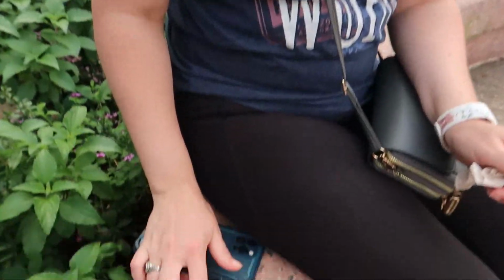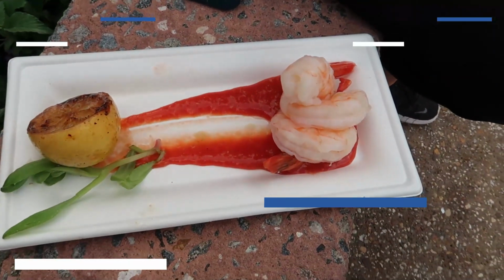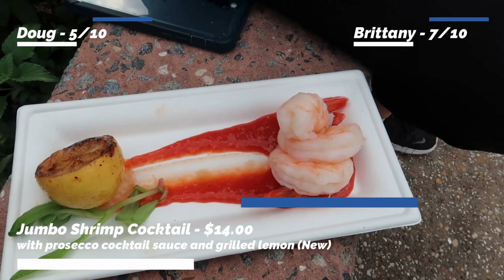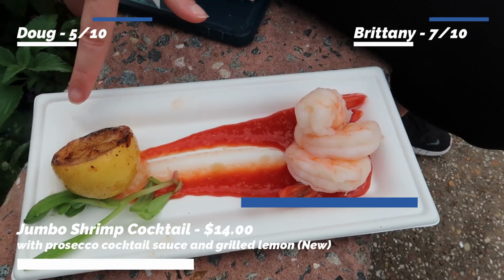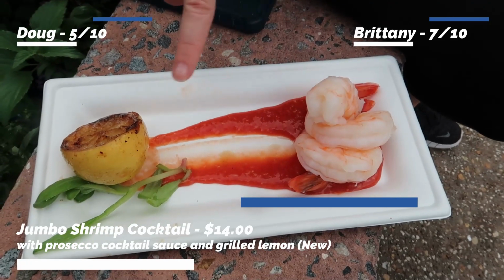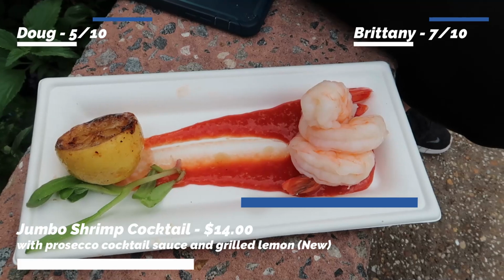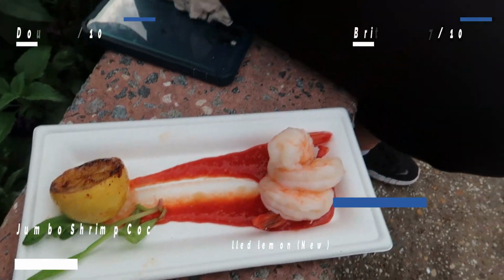Yes. Is that 12? And this is 14. This is the jumbo shrimp cocktail. It comes with 3 shrimps. They are pretty good size, I'll give it that. And a grilled lemon, and then this is supposed to be like a champagne cocktail sauce. So we'll see. On an oversized plate. On a big plate. Presentation.